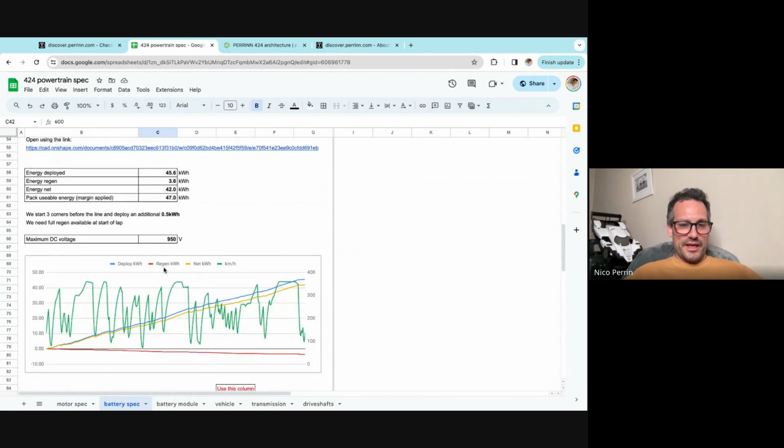Here you've got a summary of the energy that we're going to use. Effectively the blue curve, so this is the lap of the Nürburgring. The blue curve is the deploy energy, which goes up to 45.6 kilowatt hours. Then in red, you get the regen energy. So we are regening a little bit, 3.6 kilowatt hours. Not a lot because the braking zones are very short. And then what we call the net energy, the sum of the two, is 42 kilowatt hours. This is effectively what the minimum capacity for the battery needs to be.